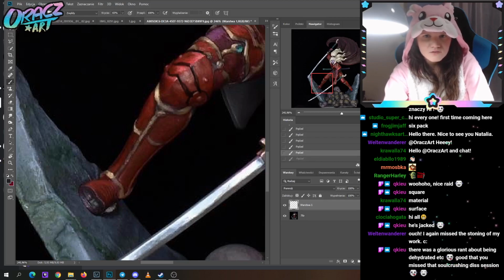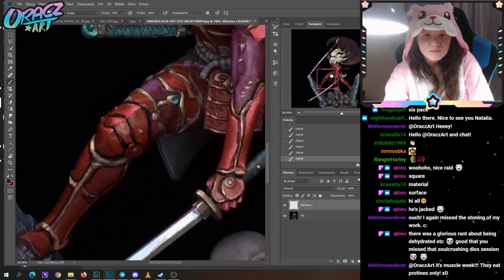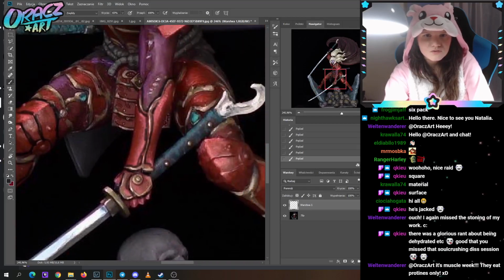So if we add the black lining all around, it's just visible right away for our eyes. So black lining just helps to display all of the different shapes on the miniature, right? Give me one minute more. I will just try to quickly finish it. I will do the general lines.